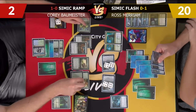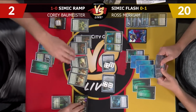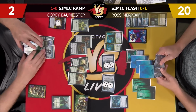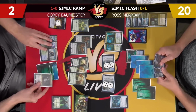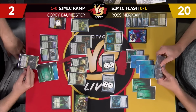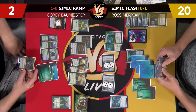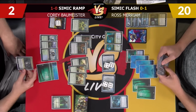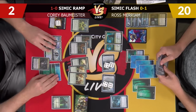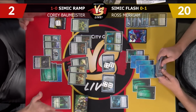All right, we're going to make 2 foods. Yep. I mean, this is probably not going to work either, but here we go. Oko? Oko seems like it's going to do too much, right? Probably. It's going to make a bunch of food. It's power 3 or less, not CMC 3 or less, right? Yeah, power 3 or less. That's a big difference. Yeah.